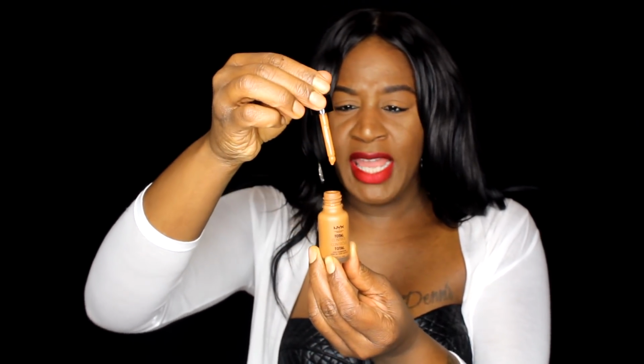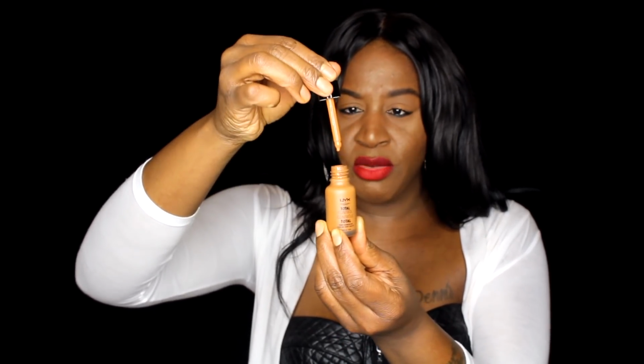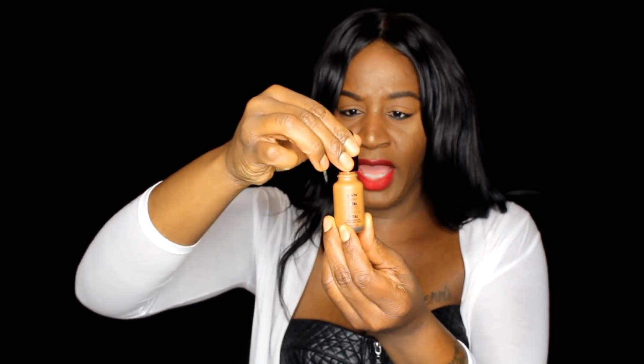Number one, because it almost seems like it's a water base. Can you guys tell how loose it is? It's a really loose foundation, if you guys can tell, so it builds up beautifully without looking cakey on the skin. But it lasts all day long. The shade match is perfect. I had lipstick on my teeth, y'all, so just disregard that. But yeah, this foundation just looks natural on the skin.